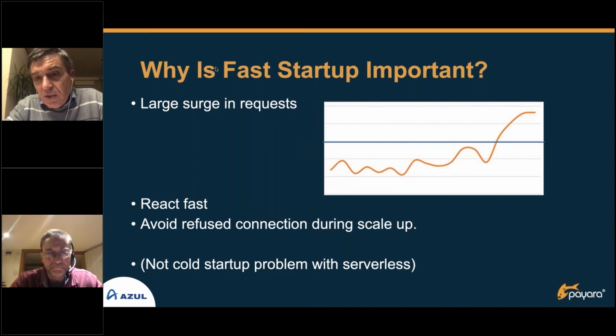So maybe then you say, well, let's start the additional system a bit earlier. But then, as you can see, the bump just before the large surge did not go over the line. So maybe you started up an additional instance and you paid for it, and it was not needed.